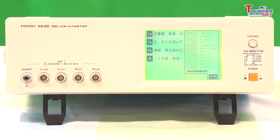When the unit is set up, if you're going to do a repetitive test on the unit, you actually have the opportunity to save the test setup, the test frequency, the testing voltage, the parameters that are being tested. All of them can be saved internally into the box in its internal memory and called up at any point in the future.